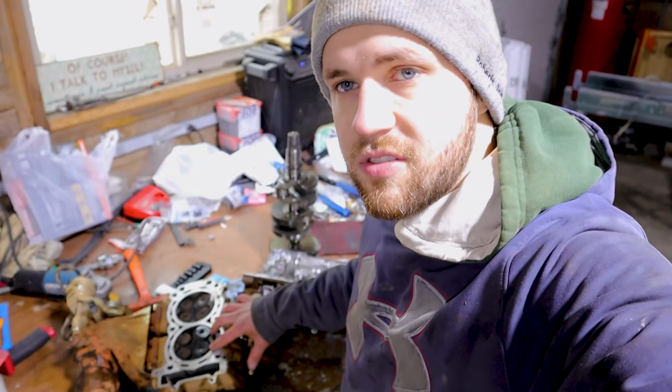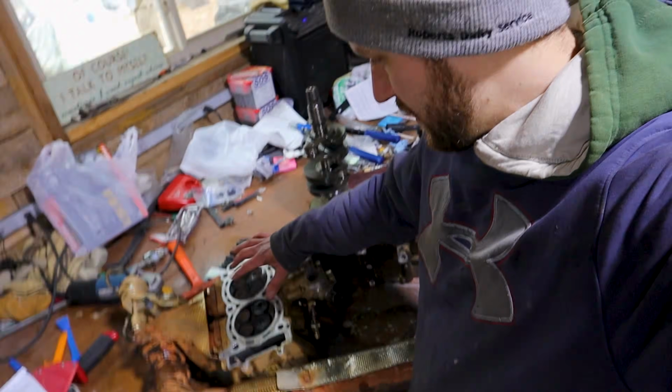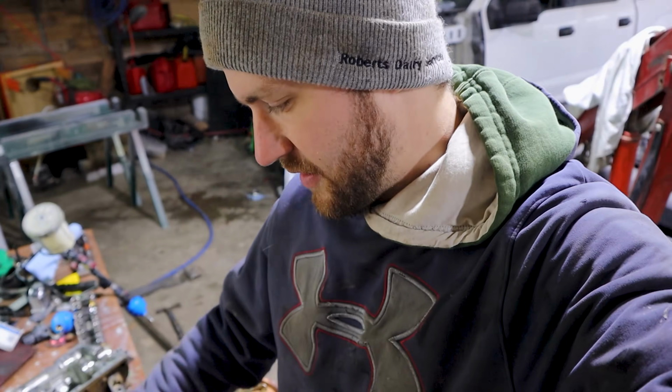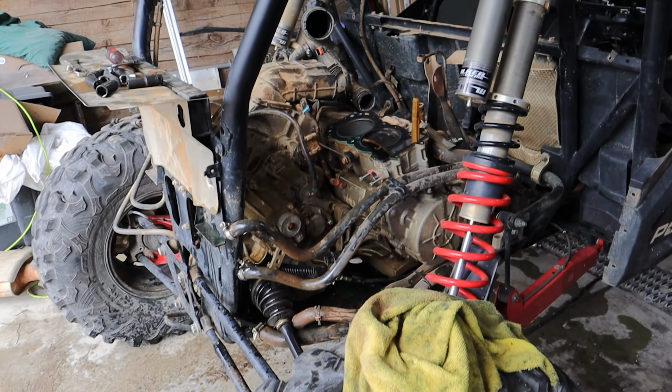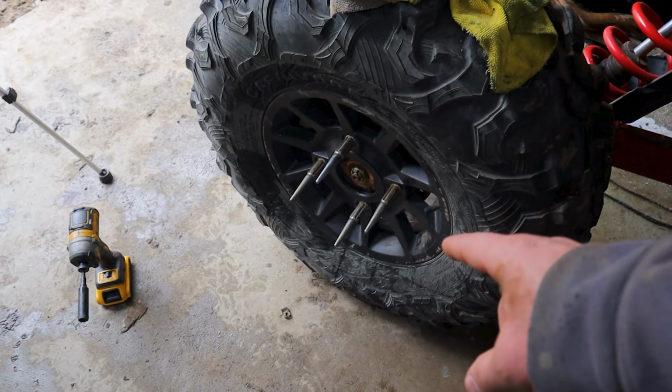All right, so as you can see, we got the head out. These valves are not supposed to be sticking out at all. So the valves are bent. This side seems to be fine, but I'm gonna replace them all. I still gotta inspect the head and make sure that the valve guides aren't bent either. This is just my opinion, but these lug nuts are really stupid.